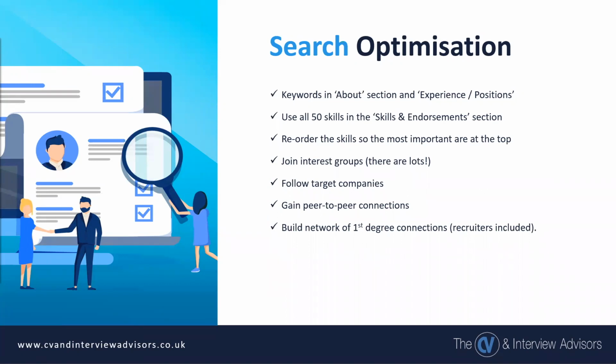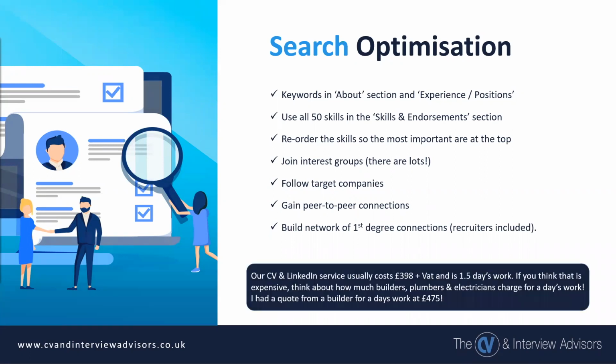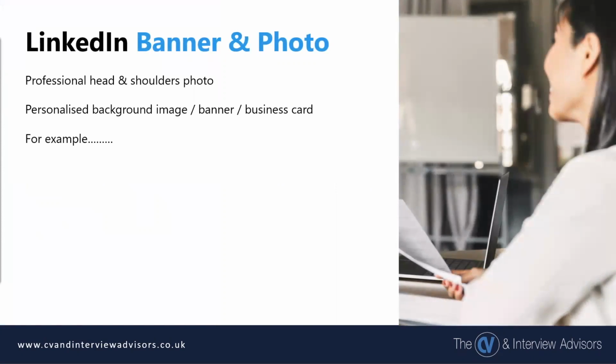It's not something you can do overnight. Following target companies, you can do overnight. Joining groups that share interests as to where you're heading, you can do that overnight. But building your network of connections takes a little bit more of a plan. But do think about it. Do spend a bit of time on it. Invest some time in building those connections. They will pay you dividends in the future.